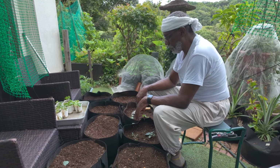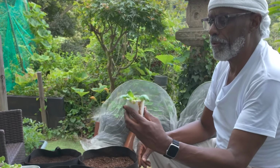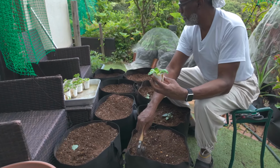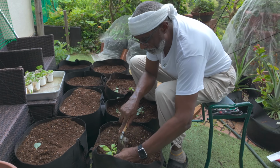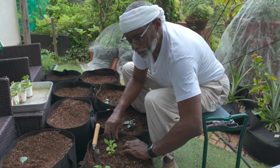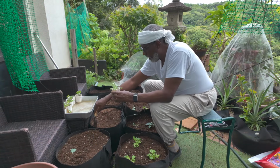Okay, next is the mini Huxai. And these are looking a little better. So I've got three of these. Yes, so I'll put three in this one bag here. Looks good. Yeah, I think I'll continue to use these paper cups. They work nicely.